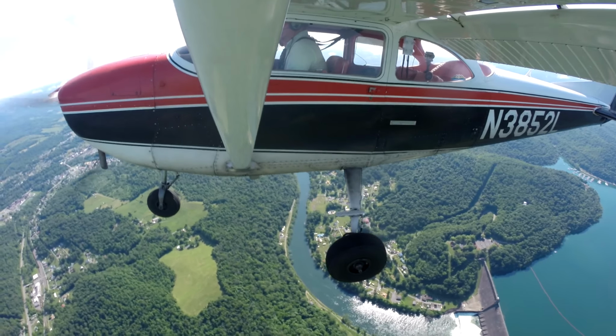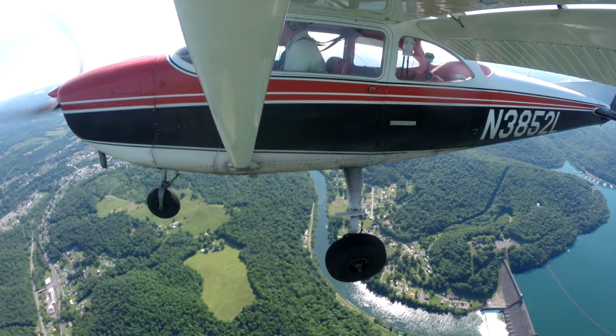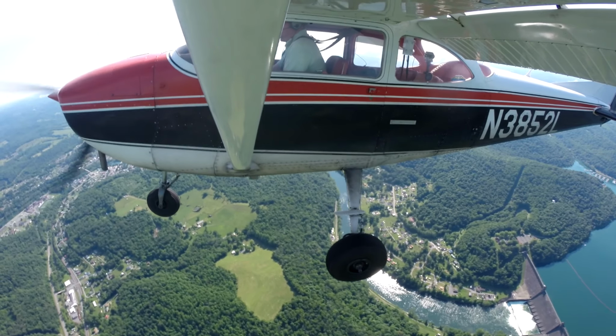Which way did we turn that time? That was a left turn? Yeah, we turned left. And so the principle is, it's still right rudder, just less of it. Right. Because we've got power, might need a little more power now.